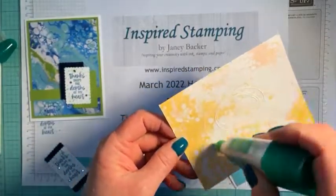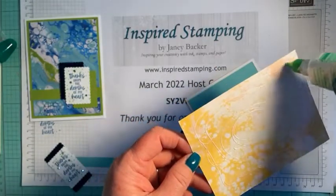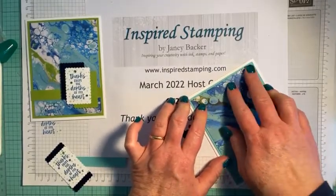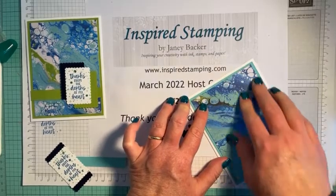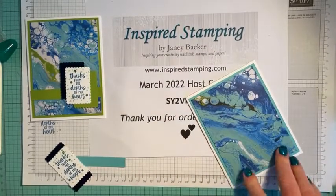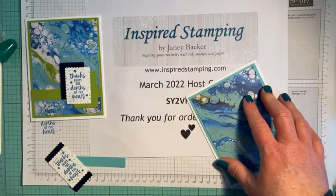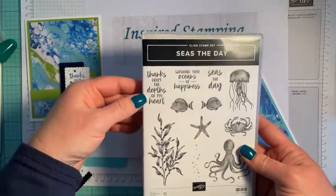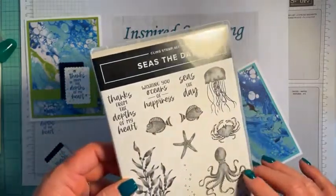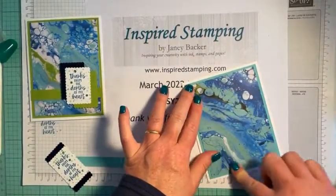Hi, Carolyn. If you want to see the beginning of the project, you would need to watch the beginning of the video, yes. I showed people how to cut card layers, and we talked about that I'm using the Seize the Day stamp set because I love the punny ocean themed sentiments. Oh, here it is in my box. Thanks from the depths of my heart. Wishing you oceans of happiness. Seize the day. I love those punny sentiments.